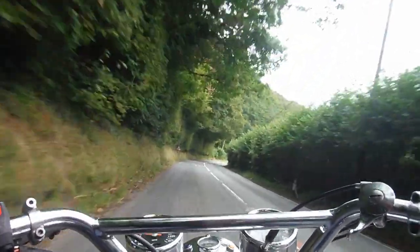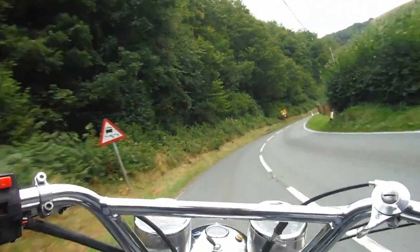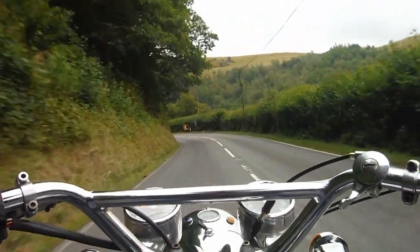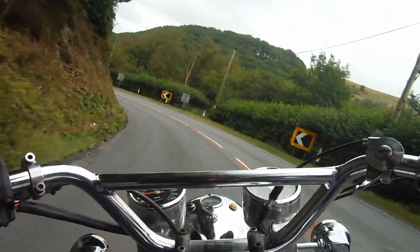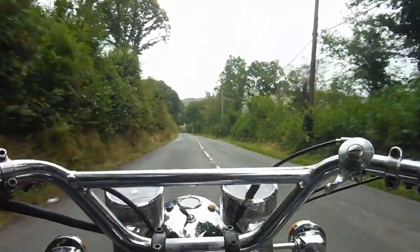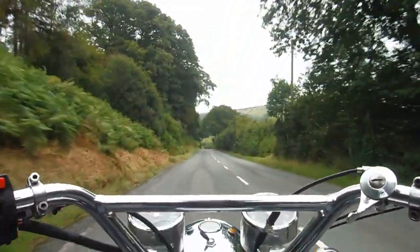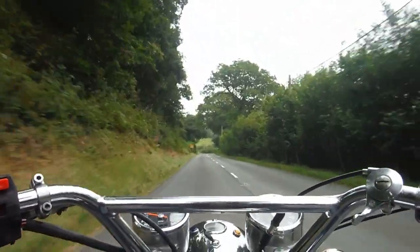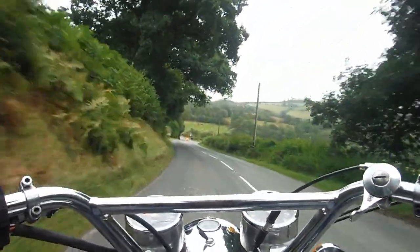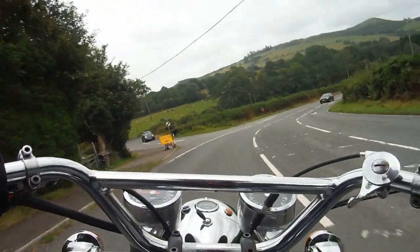This should really be up there performance-wise with the Norton Commando and the Triumph Trident pretty much. Certainly shouldn't be too much between any of the three, but we're just not experiencing that today, unfortunately. It's still a fantastic bike, probably the most powerful bike Royal Enfield ever made. Not the largest, that would be the big V-twins from the 1930s, which went up to 1140cc. But horsepower-wise, this is the most powerful Royal Enfield to date.